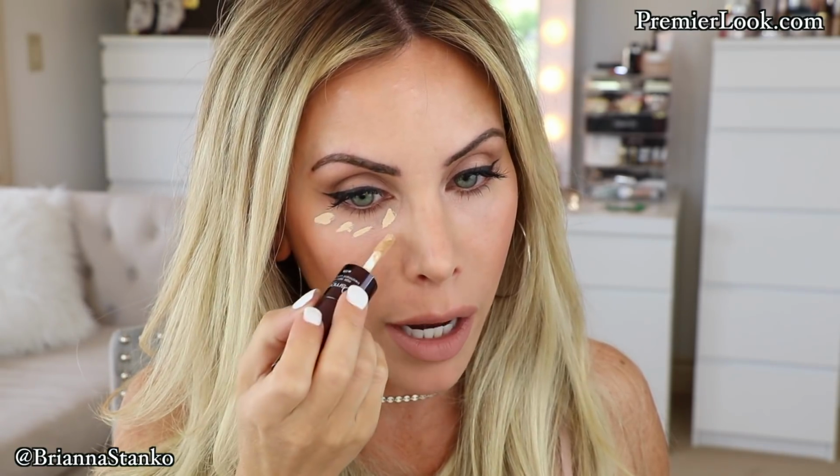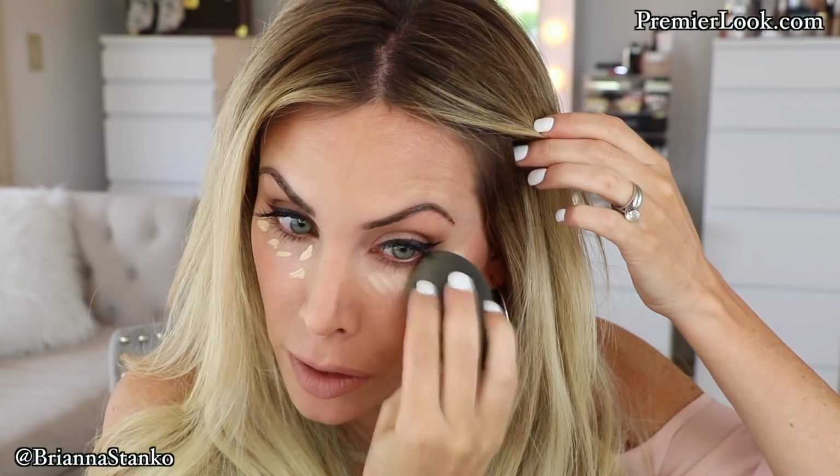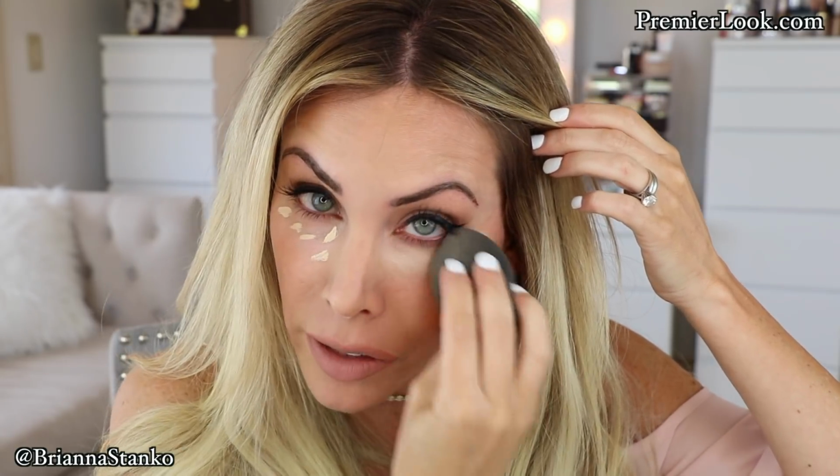So when I'm taking my concealer, I am just going to do tiny little dots around my eye. Remember, less is more. If you need to, then you can go back and add more. Then I'm just gonna take my beauty blender and blend that right under the eye area.